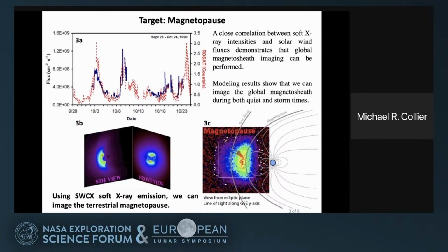Solar wind charge exchange occurs not just at comets, but everywhere in the heliosphere that the solar wind encounters neutral gas. At Earth, in particular, the exosphere extends beyond the magnetopause, the boundary at the edge of the magnetosphere, through which all solar wind momentum and energy powering space weather must pass. So the solar wind interaction with Earth creates a soft X-ray signal, as shown in figure 3A in the upper left. Now, at this point, we understand solar wind charge exchange emission well enough to perform accurate simulations.